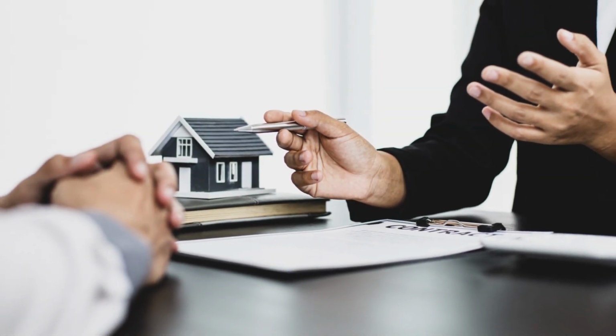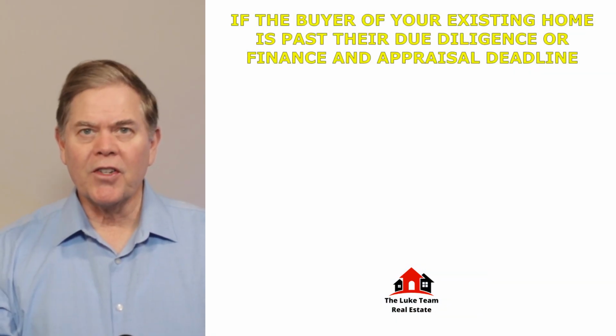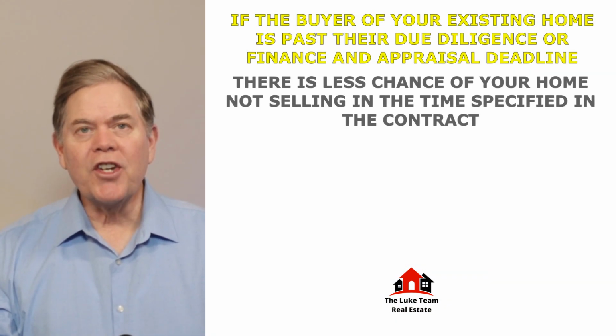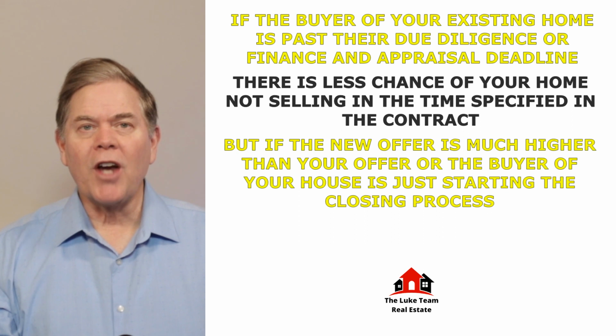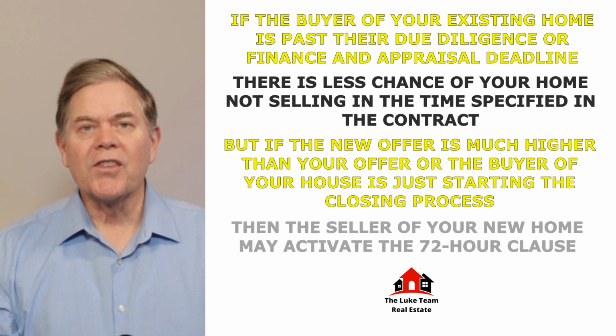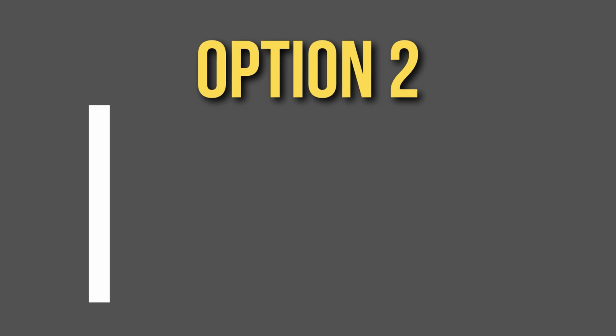As the seller of your new home would rather complete the process as soon as possible, they are less likely to trigger the 72-hour clause the further along the process the buyer of your home is. For example, if the buyer of your home is past their due diligence and finance and appraisal deadline, there is less chance of your home not selling in the time specified in the contract. But if the new offer is much higher than your offer, or the buyer of your house is just starting the closing process, then the seller of your new home may activate the 72-hour clause. All the possibilities are beyond the scope of this video, but you get the general idea of how to use this approach.